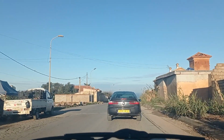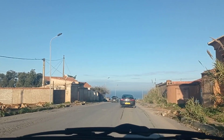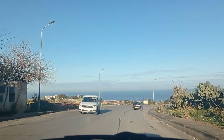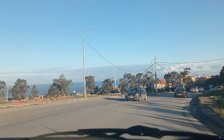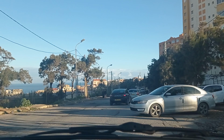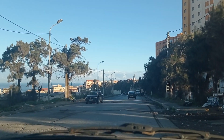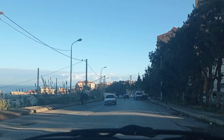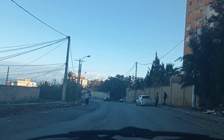Now just look at this, guys. As we are approaching Ain Benian, we can see the sea. The sea now becomes visible, like when you are approaching the town of Dely or Tigzirt or Azafon. You arrive at an area on top of the hill where you can see the sea. The sea is the first thing you notice as you are driving down the hilly roads that lead to those towns.